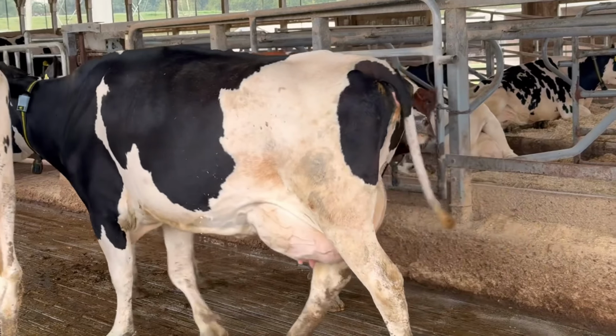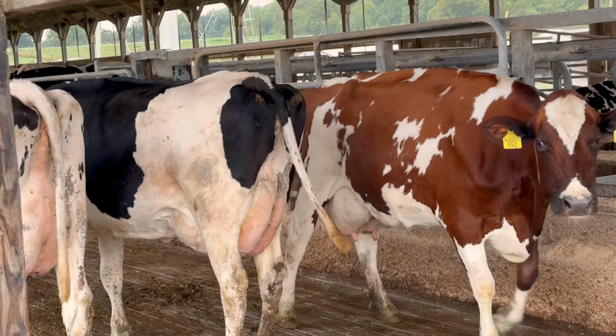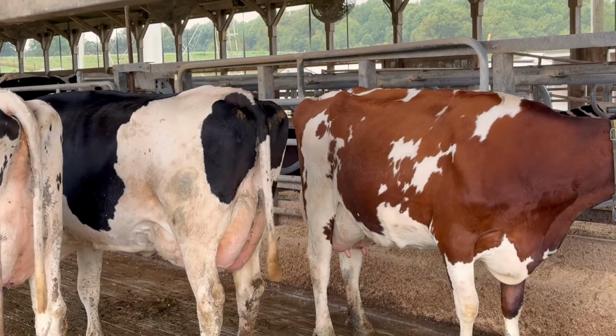We don't do body condition score as a routine practice. When our nutritionist comes and visits, that's one thing he'll look at. He'll walk through the herd and just observe, not so much score the cows, but he'll see if he thinks he sees too many skinny cows or too many that are overweight, and might adjust the ration based on that.